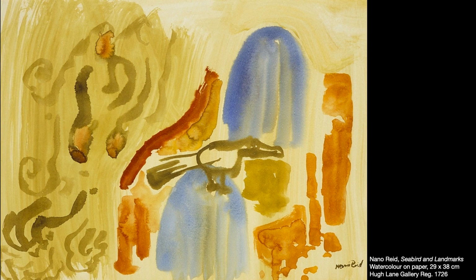I think this is a really great example of that intuitive and experimental technique, in which we can almost see the motion of the wash of water and the pigment of the watercolor blending together across the page to create this semi-abstract, but also, of course, figurative, as we can see the figure of the seabird at the center of the canvas here, overall composition that, in my opinion, is quite innovative and forward-thinking, especially for the time that she was working in. And also I would say that this shows Nano Reid's really great understanding and facility of working with color, and that she was really just working with color in a way that suited her artistic style specifically.